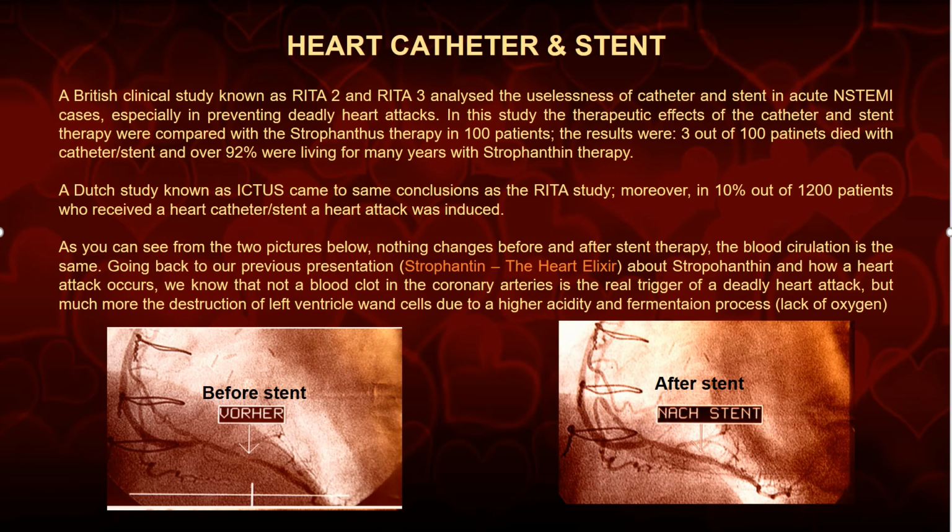Moreover, for 10% out of 1,200 patients who received a heart catheter or a stent, it induced even a heart attack. So as you can see also from the two pictures below, and you have seen in the video at the beginning, nothing changes before and after the stent therapy. It cannot, as you have seen in the explanations. The blood circulation is the same because all of your collateral vessels take over the function of the blocked artery.